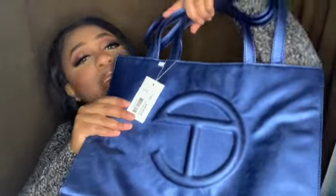Telfar, okay? Gorgeous. I don't know which one I'm gonna get her because I like both of these, to be honest. Gorgeous. So yeah, these are all the bags I purchased from Telfar.